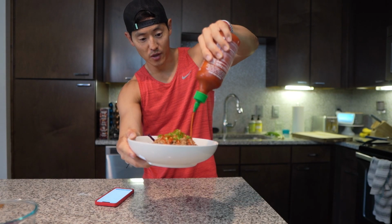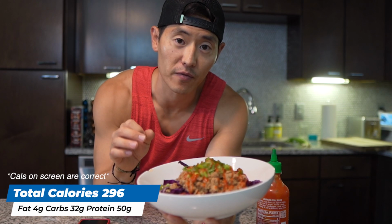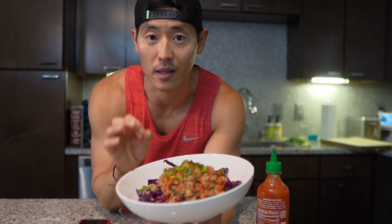So I personally like to top this off with a little bit of sriracha just for that extra spice. But at the same token, in terms of total calories, we're looking at about 292 total calories, almost 300 calories with 9 grams of fat, 25 grams of carbs, and then 43 grams of protein. So pretty solid in my opinion, and also keeps the stomach light. So that way you can kind of keep moving throughout the day, and then also kind of backload some of your carbohydrates if you're working out in the evening.